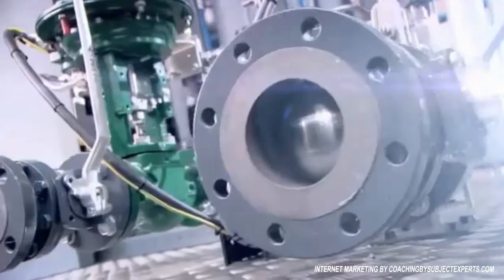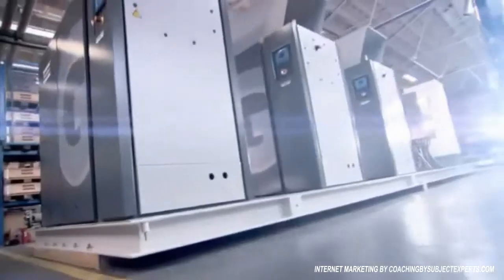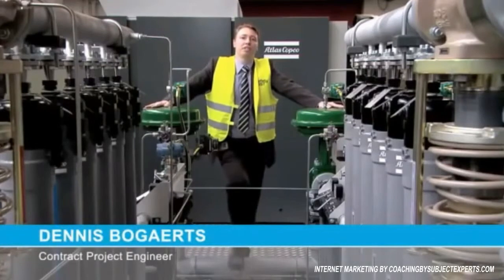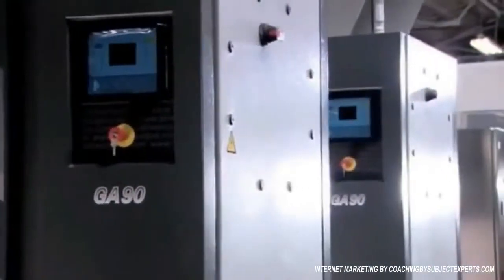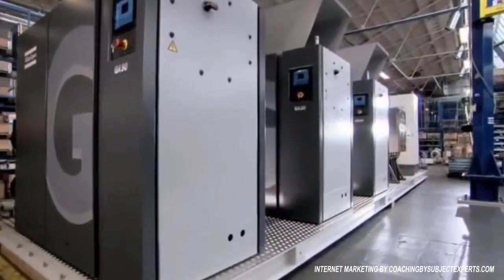Now let's take a look at another example of Atlas Copco's design capabilities. This example is a typical complete instrument air skid package, which contains 3 compressors in a lead, lag, and standby configuration. It was built according to the specification requirements of our client. The skid will be located onshore in a remote location, in a classified safe area in the Middle East.